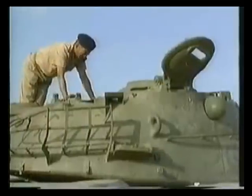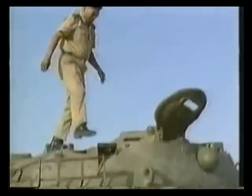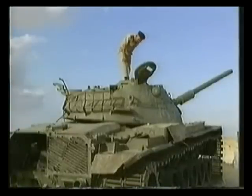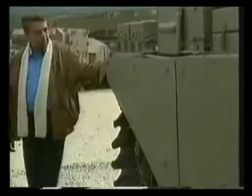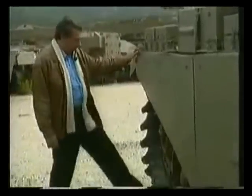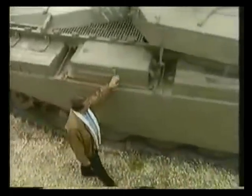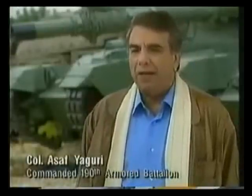This is an M60 tank which was driven by the Israeli commander Asafyagouri, commander of the 190th Armored Battalion, which attacked our forces that were pushing from the West Bank to the East Bank towards the center. The tank the Egyptians stood up as a statue for their victory is a joke. First of all, the tank they display is a Patton, and my tanks were all Centurion. Secondly, my tank exploded. The entire Israeli attack consisted of one battalion attacking from all the armed forces.